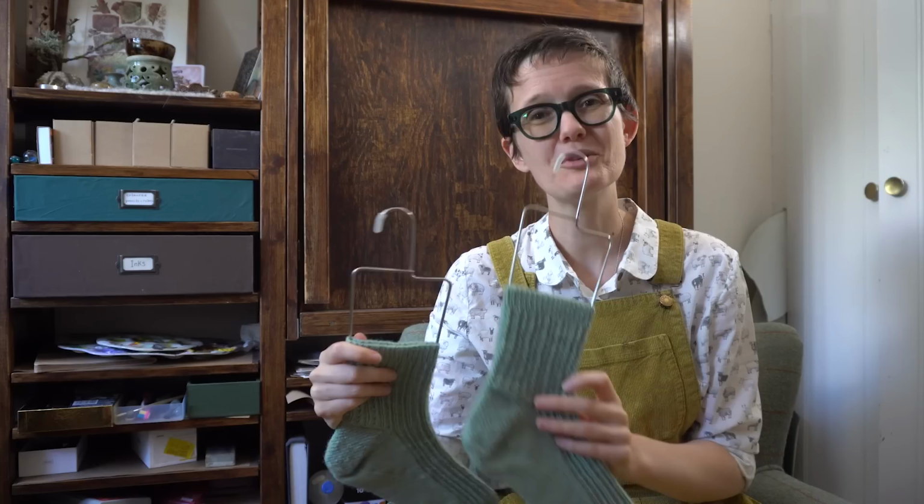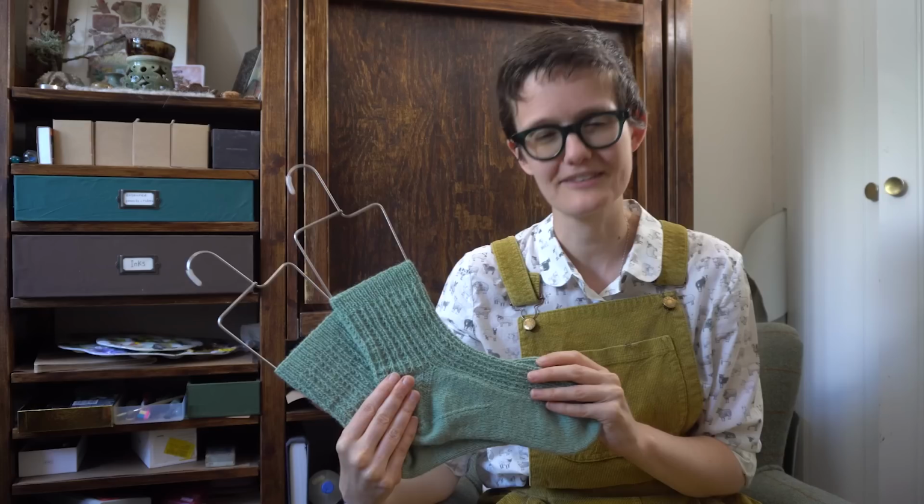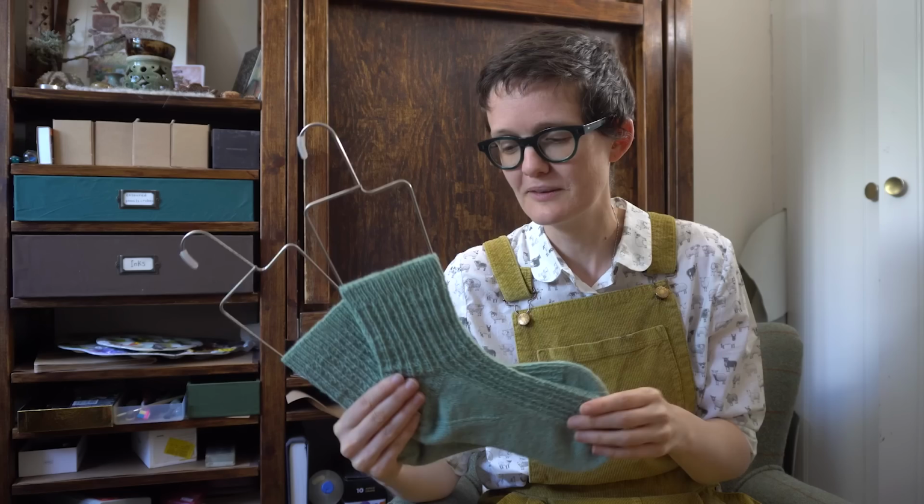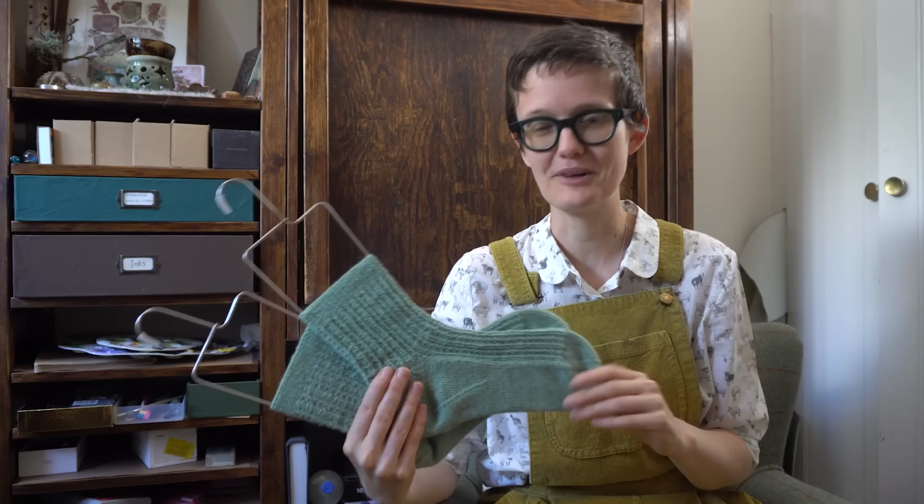Sometimes a project gets set aside because you reach a roadblock, you make a mistake that you don't want to rip out, or you get stuck with the pattern. None of that was the case with this project. The pattern was great, I was happy with the yarn and the texture combination. I just must have got distracted. But it was really nice to pick out a project that was so close to being finished, because it didn't take me long to finish them. I just needed to knit the rest of a second sock.